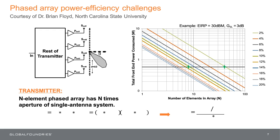And it allows you to plot the number of elements in an array against the power required to drive the array. For a given EIRP and element gain, you get an array of lines linked to each efficiency value that you insert into this equation. And the PDF for this presentation online includes that equation. So you can download that if you're interested in getting the detail on this offline. So what I'm showing here is actually an EIRP of 30 dBm. So it's a 1 watt power amp and an element gain of 3 dB. And just using this equation, you can set up these lines.